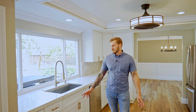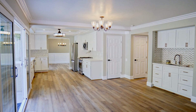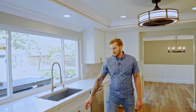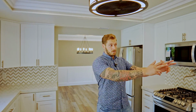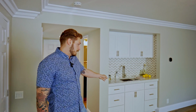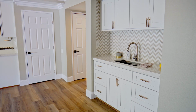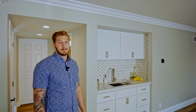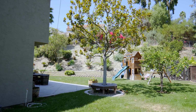So in this custom redone kitchen, we have white shaker cabinetry, quartz countertops, and a custom backsplash, as well as a very, very deep sink and even slow close cabinetry. And then we'll come over here to the bar that matches everything that's in the kitchen with the same cabinetry, same backsplash, comes complete with a sink and even a glass filler that you would find at one of your local bars or pubs.